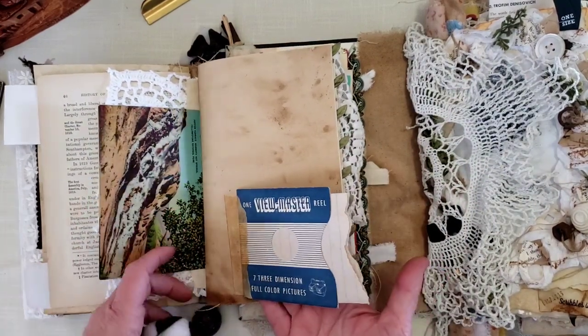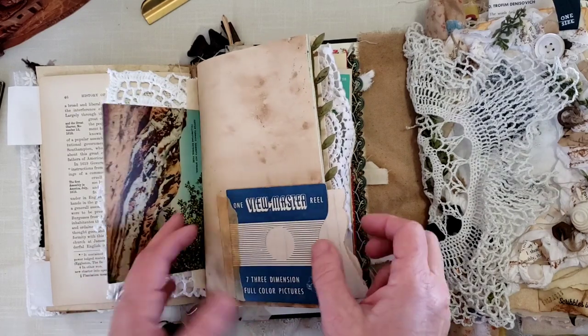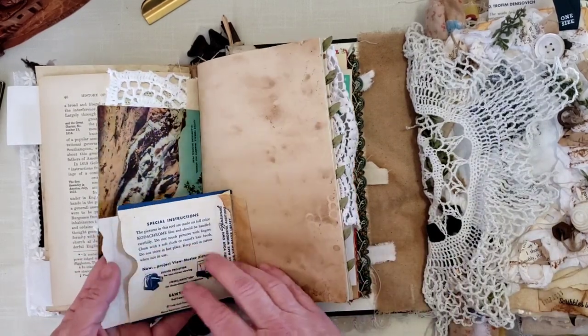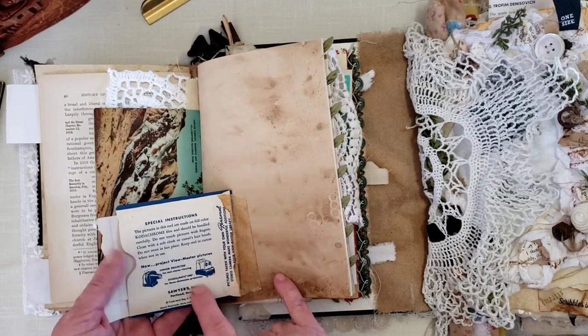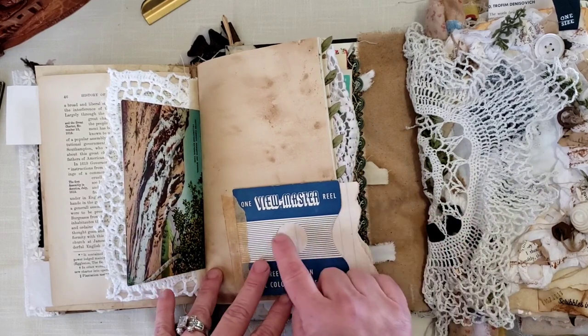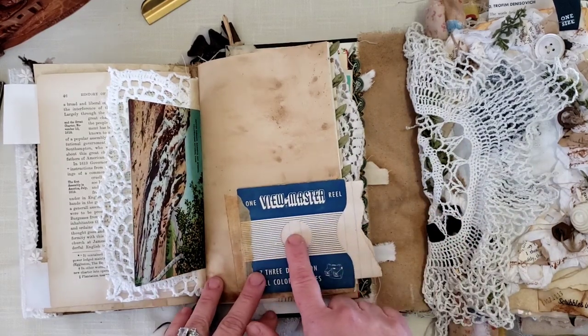The Viewmaster pocket. So I love using these as pockets. If you haven't heard me say this before, though, I struggle with attaching these to a page because to me the back is so cool and the front is so cool. You can slide something in here that has an image to show through. I did not do that.